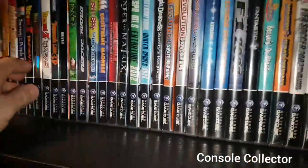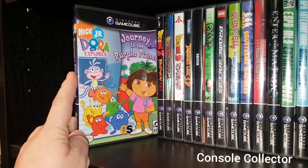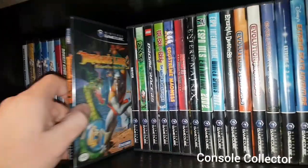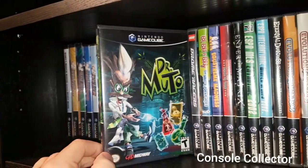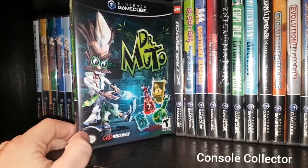Moving on, and I'd say Dora the Explorer is not common, not really uncommon, but it's just one that you don't see around very much. Dragon's Lair 3D, this is one that you don't see around very much. Dr. Muto, this game personally, for me, up in Canada, I've only seen one copy, and I looked for a while.